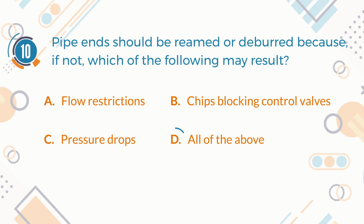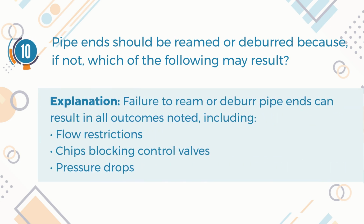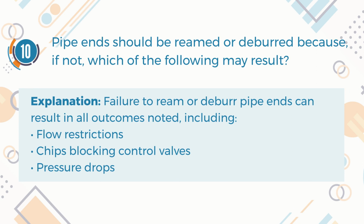The correct answer is D. All of the above. Explanation. Failure to ream or deburr pipe ends can result in all outcomes noted, including flow restrictions, chips blocking control valves, and pressure drops.